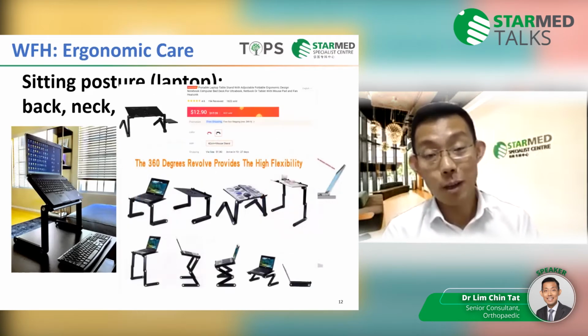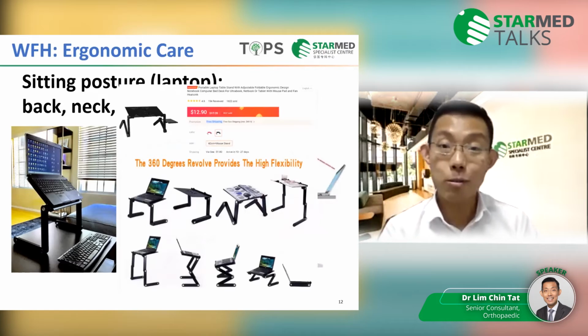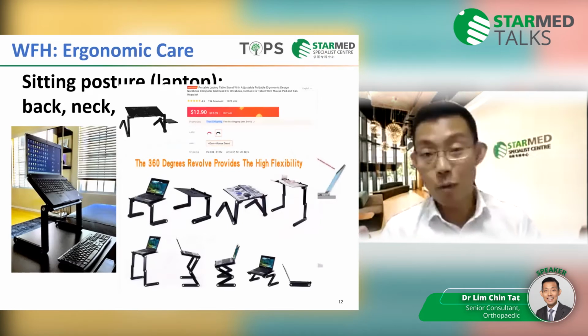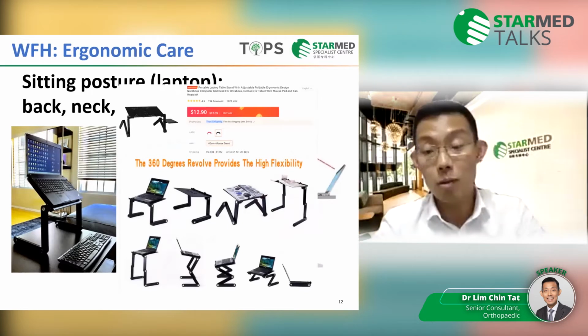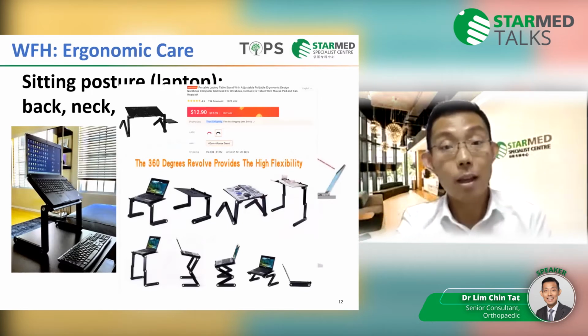I just want to be comprehensive, so I went online. I tried to remove all the brands because I'm not going to endorse anything. It's $12.90 for a laptop stand, and it's so good. I think I'm going to get one for myself as well. Okay, so that's a laptop stand.